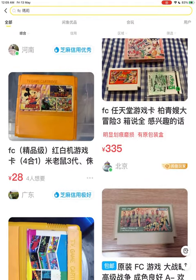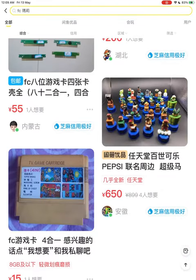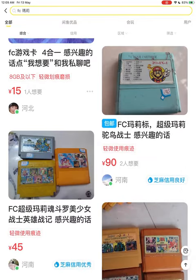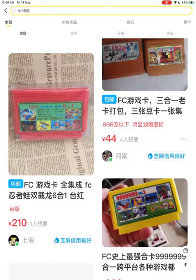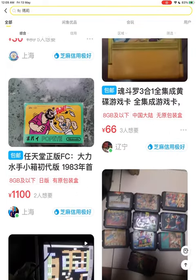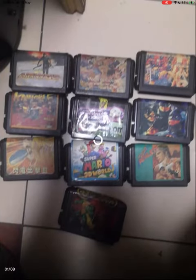Whole bunch of Mario 5. That's like a Wario Land cover on there. Super Mario 20 in 1, 3 in 1, Super HK 6 in 1. These are selling for very crazy prices. What?